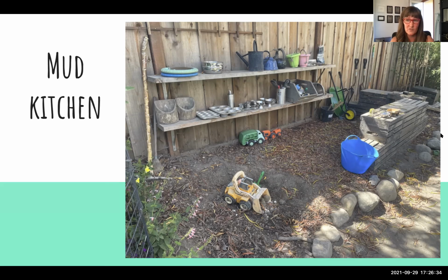The most important features of a mud kitchen are a work surface. This one I made out of crates that I just screwed together. You need a water bucket, not free access to water. I made that mistake also by giving them a hose one time and then water everywhere. So giving them a bucket that you fill up, as needed or on request, is a much better way of controlling the amount of water they're using. And then you can also at some point say, okay, that's enough water for today.